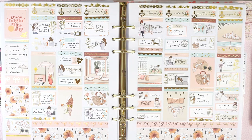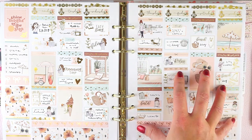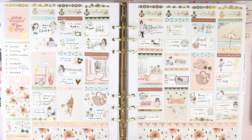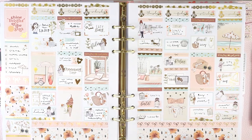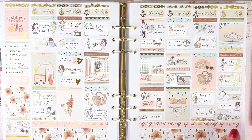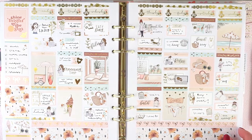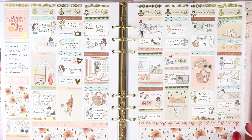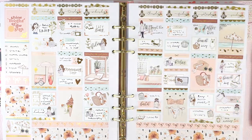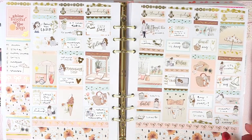Anyway, after that, we are back to Two Little Bees, and I have this one, which is called Summertime. Super, super cute summery kit in a more muted, neutral color tone, and I really like this as well. I really like the way that I pulled the green washi in with that, the teal washi, although I guess that color was in the kit too. But yeah, just a really pretty kit, and I actually did a cute job on that sidebar as well there.